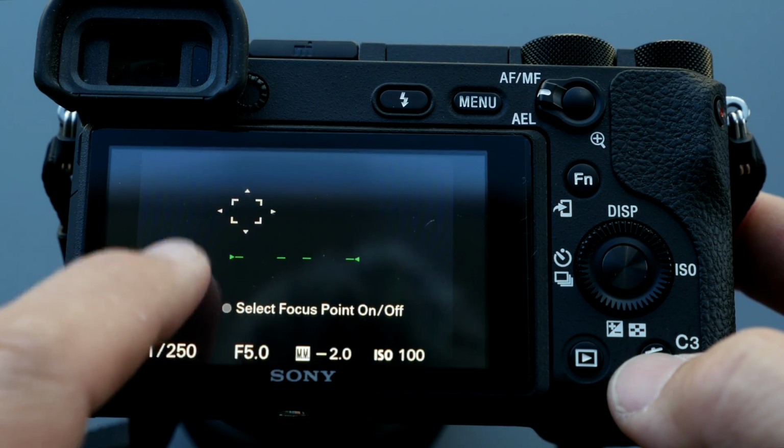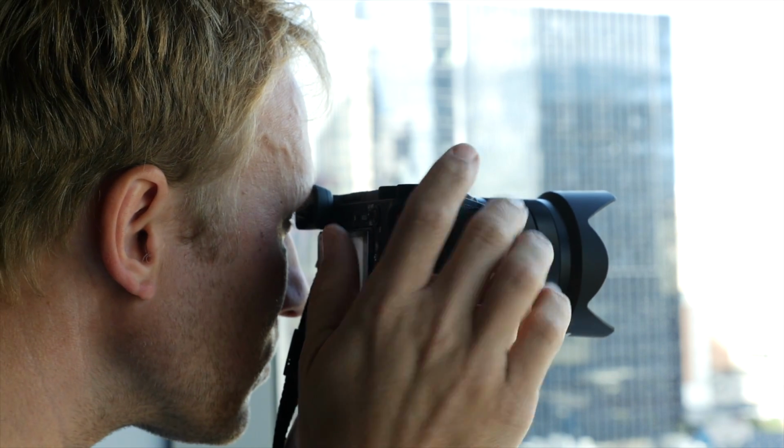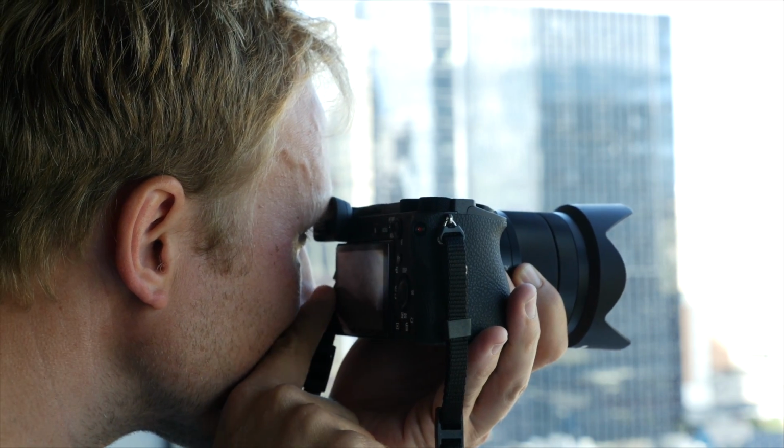Now the A6500 also offers a touchscreen. Unfortunately, it takes some getting used to and is still not at the level of those excellent touchscreens you find on Canon and Panasonic. You can use it to touch to focus, and somewhat similar to the Nikon D5500, you can put your eye to the viewfinder and slide your finger around on the touchscreen to change the focus point.